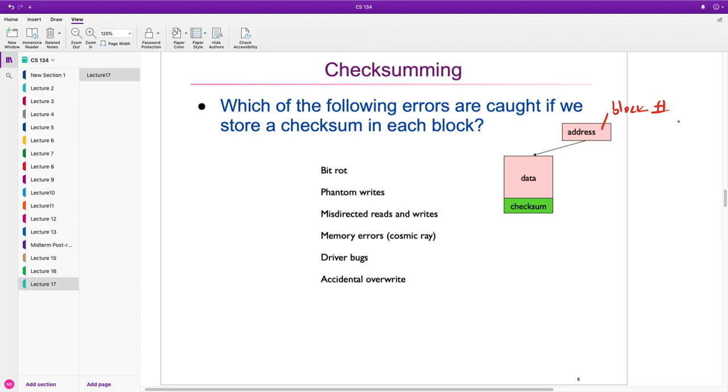Is the checksum like an extra number, or is it like? A checksum is an extra number whose size is dependent on the kind of checksum, and the larger it is, the more you can catch and possibly fix. In the simplest case, you could think of it as a single bit, which is just the XOR of everything that came before it. That's minimal. Yeah, a minimal checksum.